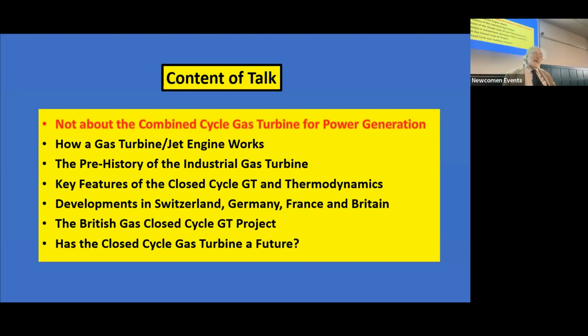Then we'll have to move on to the thermodynamics of the closed cycle gas turbine and where it all really began in Switzerland and moved then principally into Germany, a little bit into France, and a tiny bit into Britain. And then how I got into it, the British Gas closed cycle gas turbine project, and how I literally put that together. And has it a future? Well, like hydrogen, maybe. Okay, so let's move on.